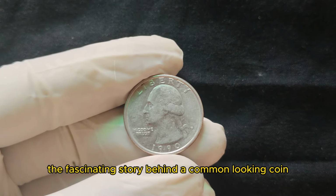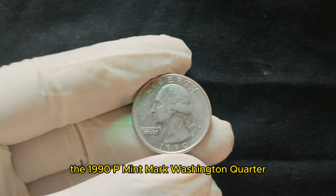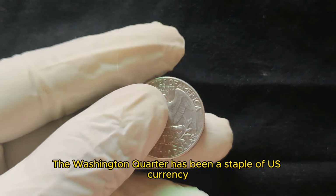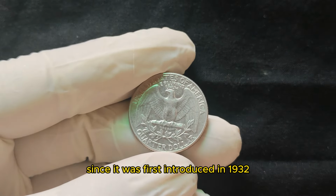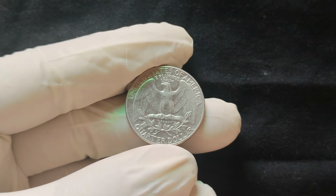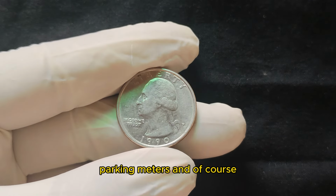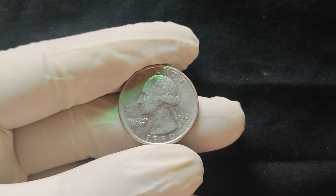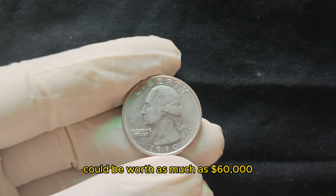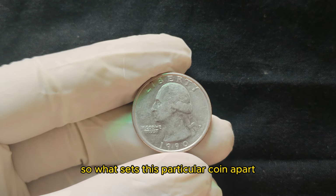We're diving into the fascinating story behind a common-looking coin that could be worth a small fortune, the 1990 P mint mark Washington quarter. The Washington quarter has been a staple of U.S. currency since it was first introduced in 1932 to commemorate the 200th anniversary of George Washington's birth. For nearly 90 years, it's been the go-to coin for vending machines, parking meters, and of course, your everyday change. But what if I told you that one of these quarters, specifically from 1990, could be worth as much as $60,000? So, what sets this particular coin apart?